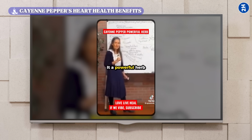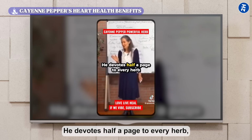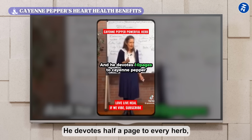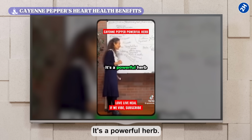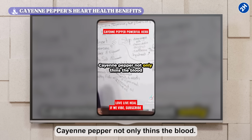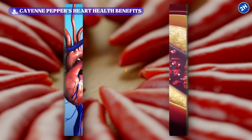It's a powerful herb. The book Back to Eden by Jethro Kloss, he devotes half a page to every herb, and he devotes 10 pages to cayenne pepper. It's a powerful herb. Cayenne pepper not only thins the blood. Research supports cayenne pepper's cardiovascular benefits, attributing these effects to its ability to enhance blood flow and reduce the risk of clot formation.